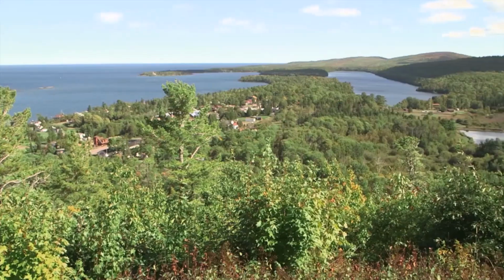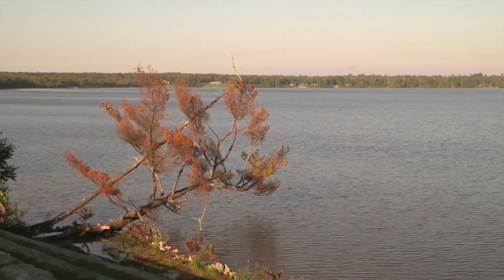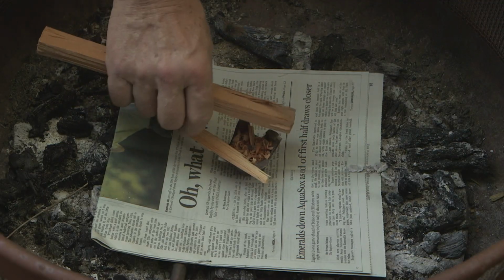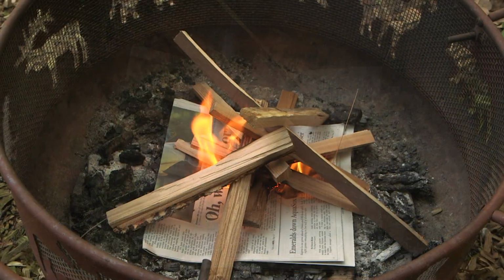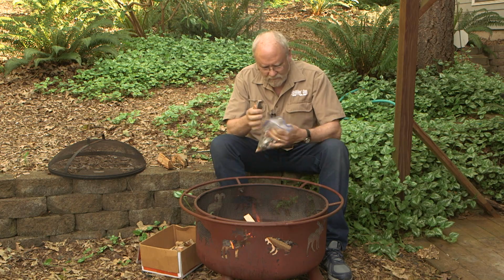This week's show, with summer here and fall not far around the corner, we take another look at a great place to visit before winter sets in, Michigan's Upper Peninsula. Then, as scouts, we learn all about starting campfires. Now that we're older and looking for easier ways to do things, Jeff shows us his surefire way to get that campfire going in no time.